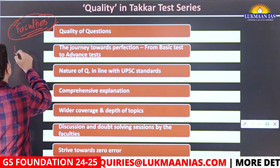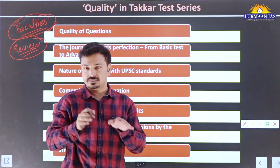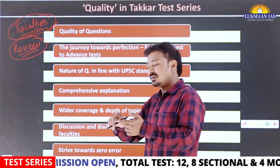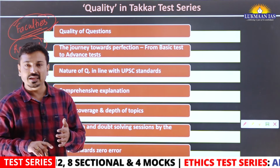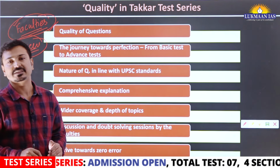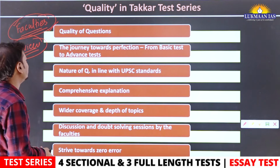Second thing is that there is a rigorous review process of the MCQs so as to eliminate the errors and improve the quality of questions. Rigorous means it is talking about the framing of the question, it talks about the grammatical errors, it talks about the explanation, enrichment of explanation, all different levels of review process are there, and that's why the end result is going to be the quality one, that is MCQs and explanation.